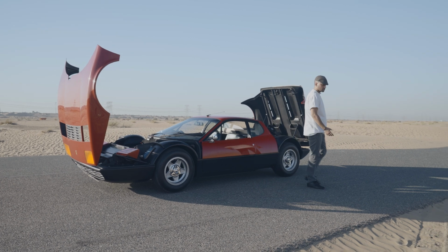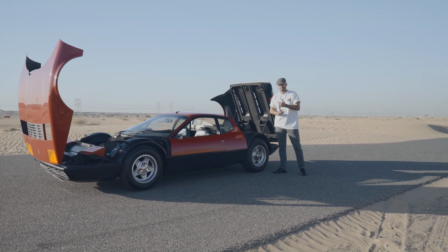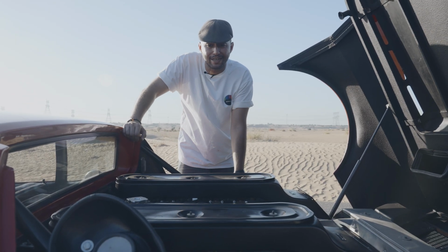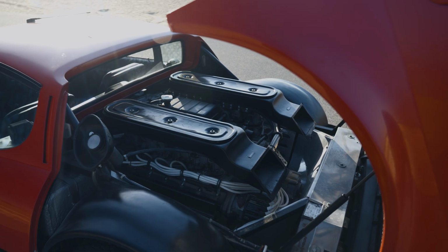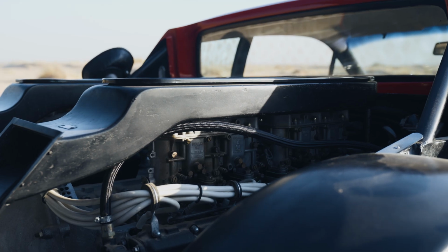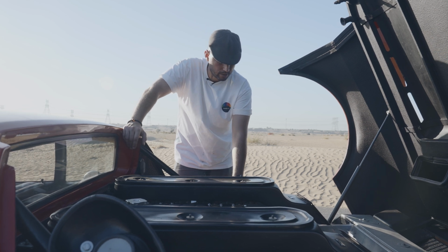And then, really the most important part of this car, both audibly and in the way it performs, is this engine. So here's your 4.4 litre flat 12 cylinder. Contrary to popular belief, it's not a boxer engine, it's a flat V12. Your many carburetors on top of the engine, downdraft carburetors, much like the Lamborghini Miura again.